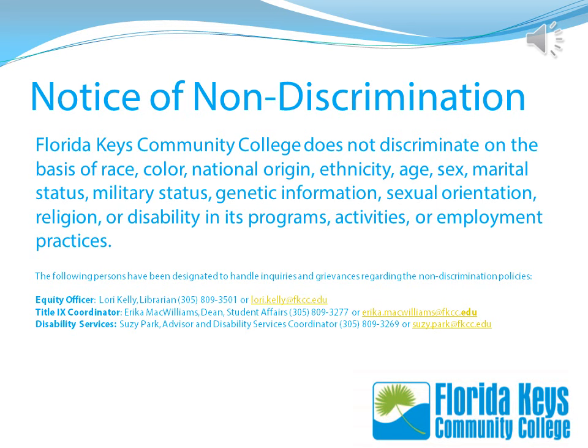Florida Keys Community College does not discriminate on the basis of race, color, national origin, ethnicity, age, sex, marital status, military status, genetic information, sexual orientation, religion, or disability in its programs, activities, or employment practices.